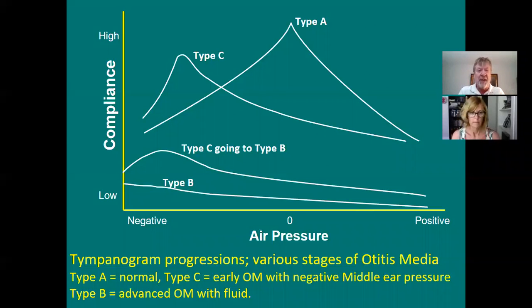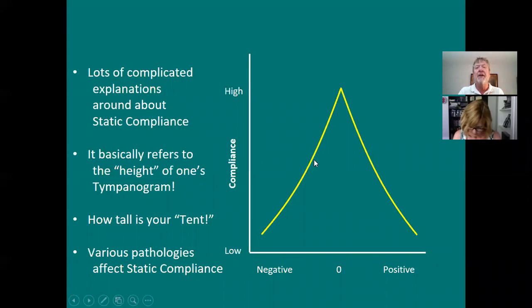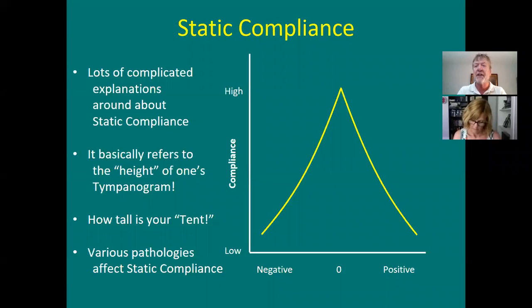So, as this slide says, tympanogram progressions at various stages of otitis media. Type A, normal. Type C, early otitis media with negative middle ear pressure. And type B, advanced otitis media with fluid. Cool. Now, I'll see if I can change slides here. Here's the second test. It's called static compliance. Static compliance. Have a read here.